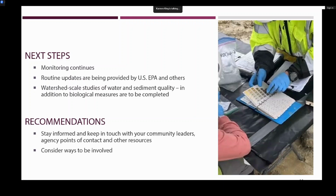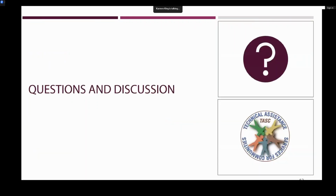Next steps: monitoring is close to completion, I believe. There are still routine updates being posted on those websites, and links to the data are continually being updated. The watershed scale studies are probably close to completion at this point and will also be made available for you. My recommendation, which I wholeheartedly can't emphasize enough, is for you to keep in touch with your community leaders and the agency points of contact, and please remain involved. I know it's frustrating, it's scary, it's just pretty hard to deal with. But when you start understanding the information, you start to feel better about what's going on out there. So please keep involved. Next slide, please. We'll now open this up for questions and a discussion.